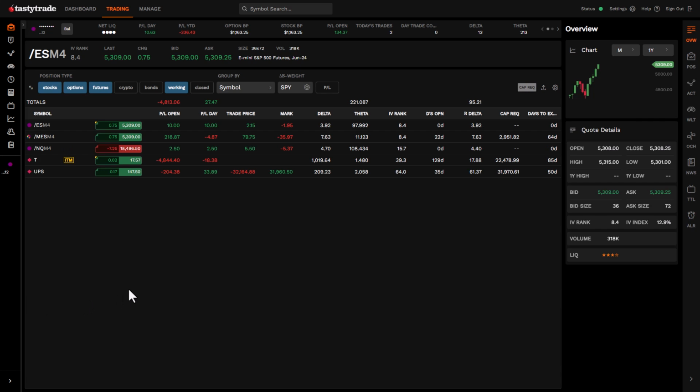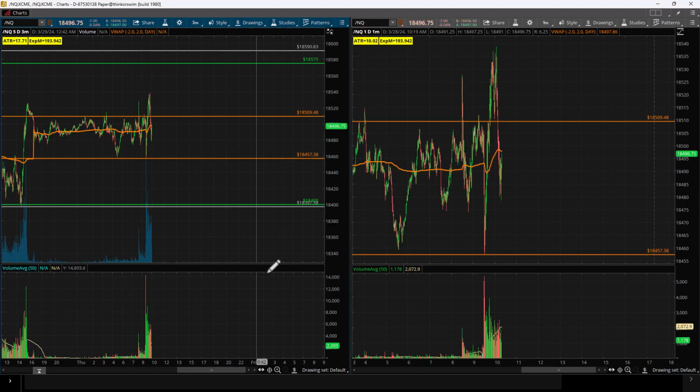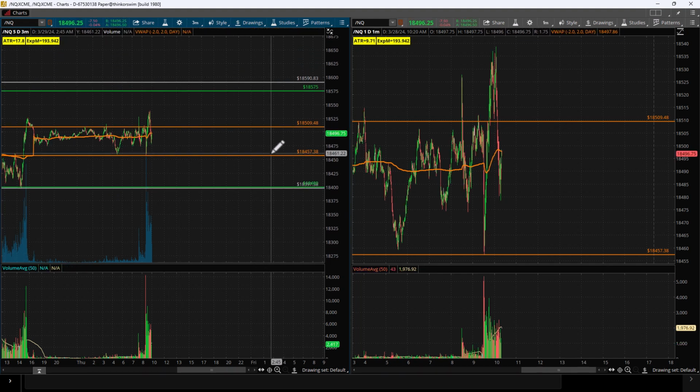All right, guys, just a quick update. I went ahead and did another trade on NASDAQ. It's the first day of a live trade on NASDAQ. It's a very similar setup. They had a big move since earlier.